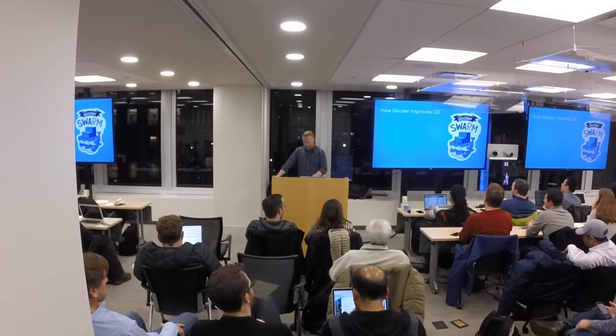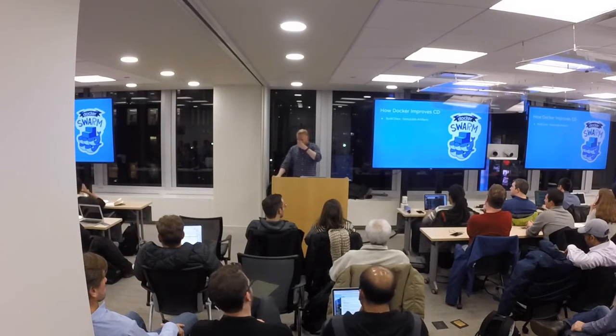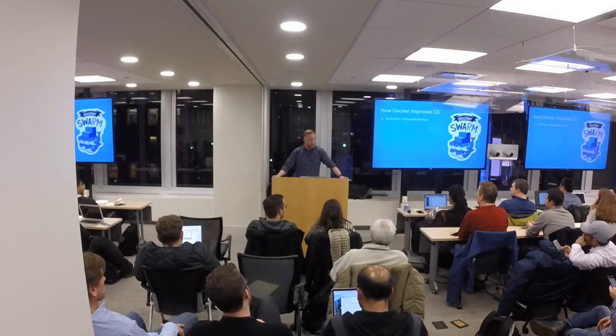Okay, so how Docker improves continuous deployment. Docker allows us to build immutable artifacts. Compared to something like Chef, Puppet, or general server builds, it allows us to build the application at the front end with all of the dependencies. It's the primary benefit of Docker, and then move that artifact through the pipeline. I still see a lot of companies that aren't doing that, even those that are leveraging Docker.